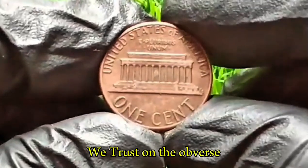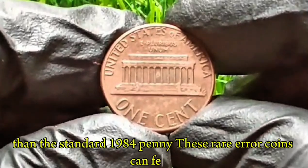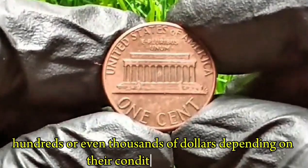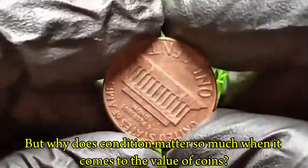on the obverse. If you happen to have one of these error coins, it could be worth significantly more than the standard 1984 penny. These rare error coins can fetch hundreds or even thousands of dollars depending on their condition and rarity. But why does condition matter so much when it comes to the value of coins?